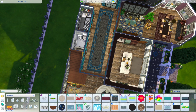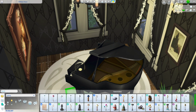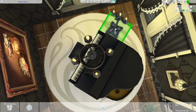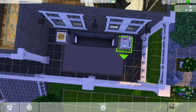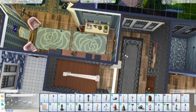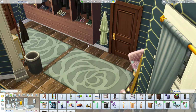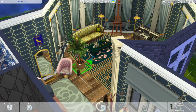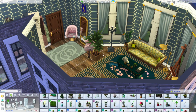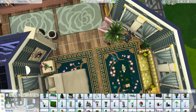So the other thing I wanted to talk about, because I did add a graveyard, although I don't think I go into that anywhere in this video, is that with a lot of the exterior of the manor, I was really trying to make it look like Gothic revival. And so I did a little bit of research on that.